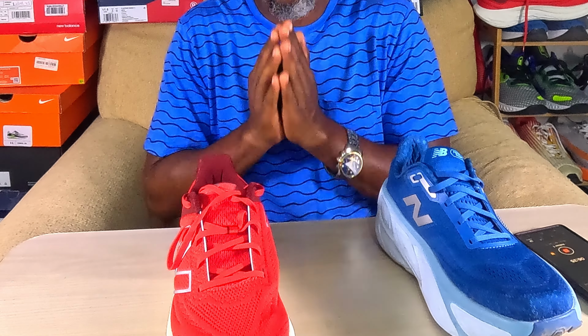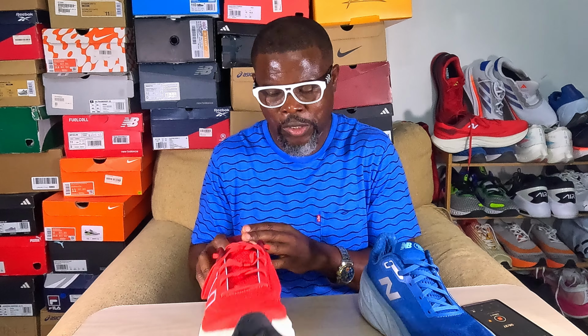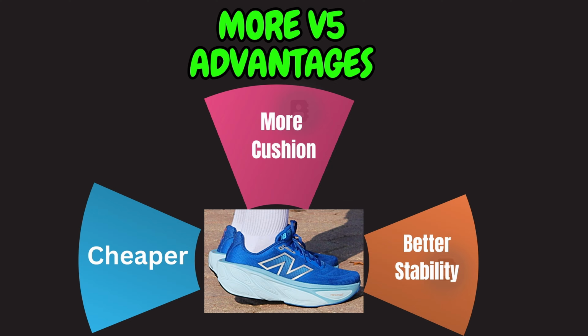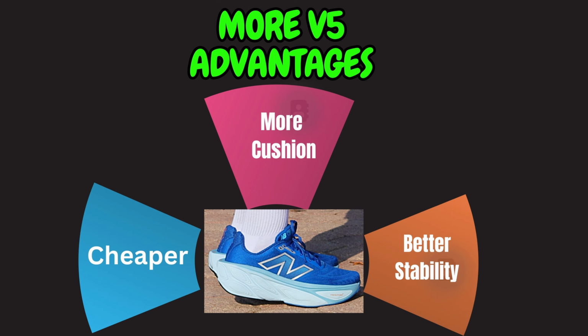In terms of usage, you can do anything with these shoes. The cushion is enough for you to enjoy these shoes on easy runs. You can use these shoes on tempo runs because they are lightweight and they are bouncy. And you can even use this shoe for speed walk because they're lightweight and their response is also enough. So this is a much more versatile shoe. Whereas the More V5 is kind of restricted, because of the weight of these shoes and their size. You can't really reasonably want to do a speed run in these shoes. So this is kind of restricted to easy, comfortable runs. Whereas the 1080 V13 is a more versatile shoe that can do much more.